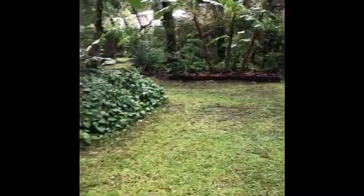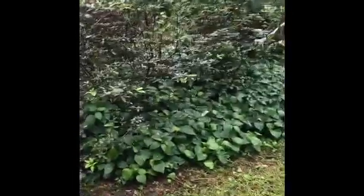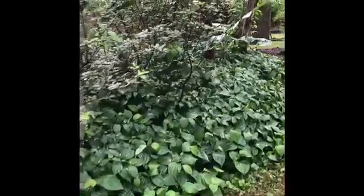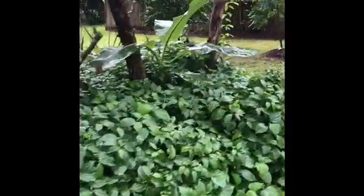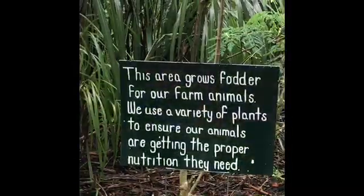Down here to the left at the bottom, the ground cover that you'll be seeing is pepper leaf, and that's edible also. And in the pepper leaf, we have a lot of pineapples that grew in there.